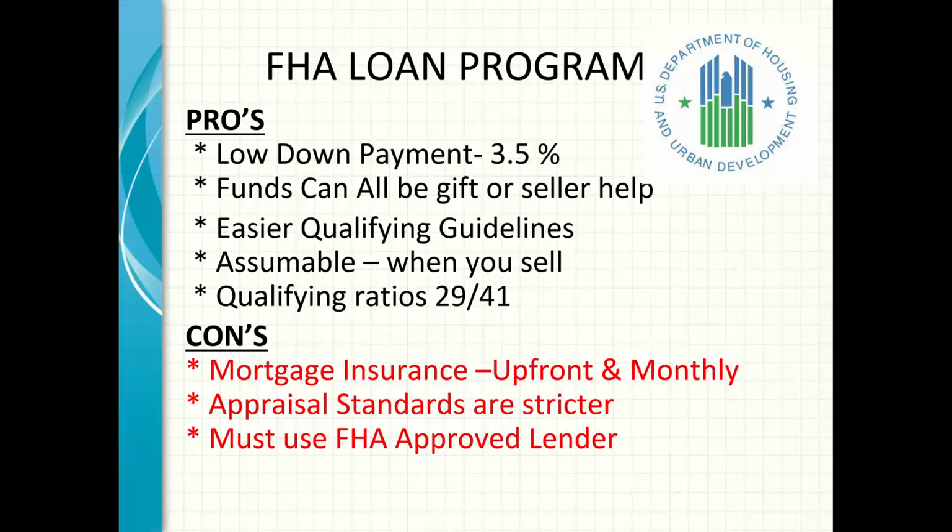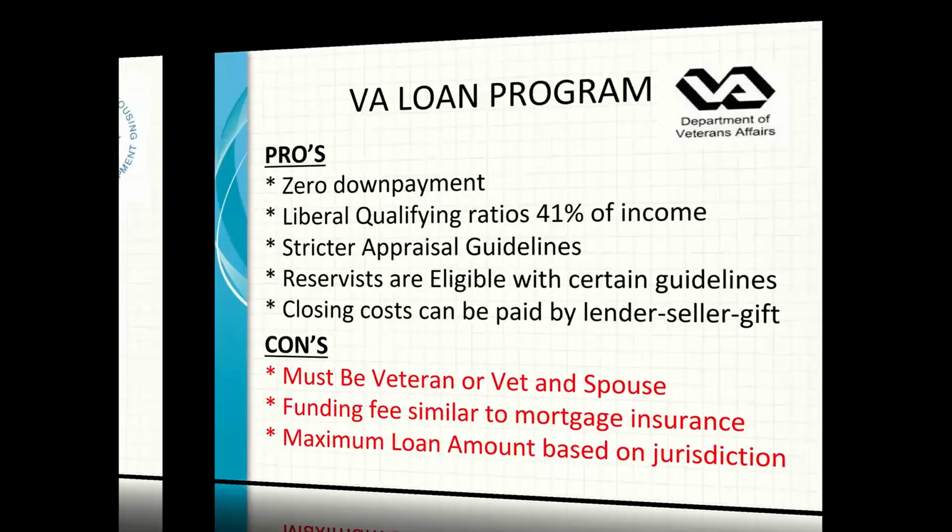The downside, appraisal standards are a little stricter. You have to work with a lender that is an FHA approved lender, and they do have what's called a mortgage insurance, and that's an insurance that protects the lender in case you don't pay.